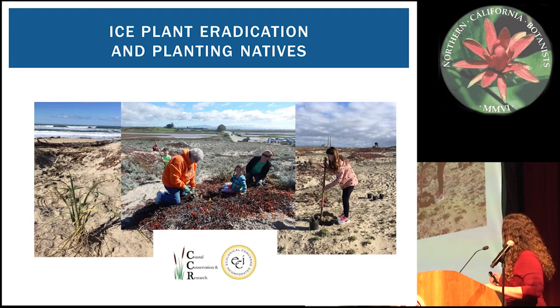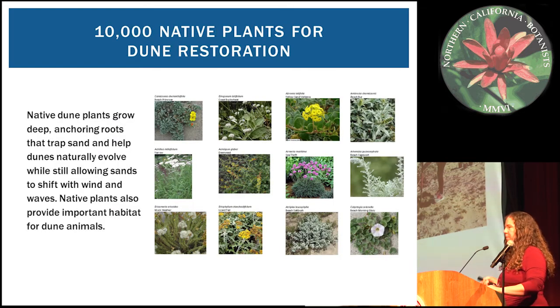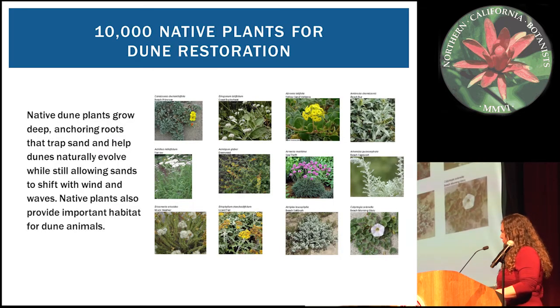And then once we did that, we went out and had volunteers come and help us plant. We planted over 10,000 natives. This was some of our plant palette. Most of these are pictures I took. We collected seed locally from those dunes and propagated them. We propagated some, and then volunteers at state parks also did some propagation.